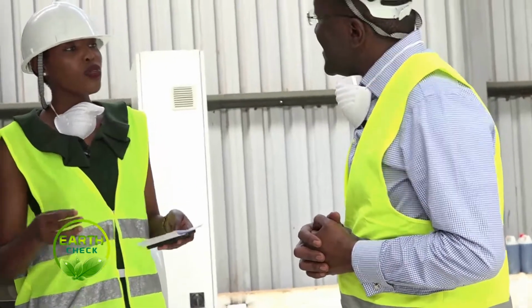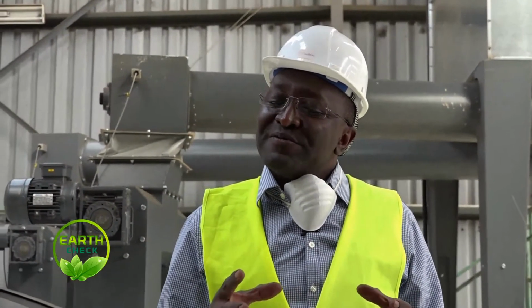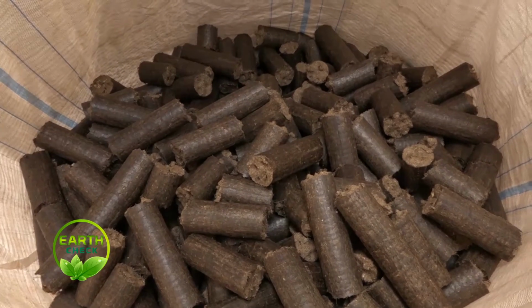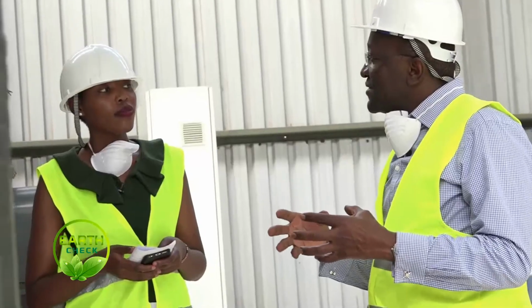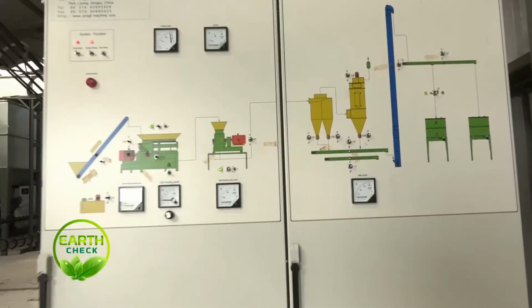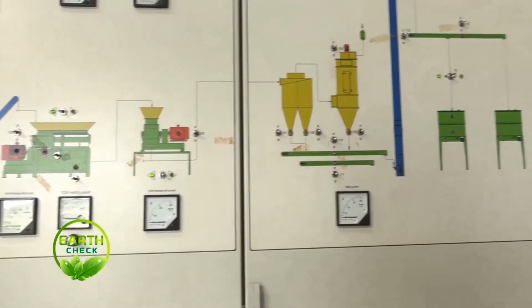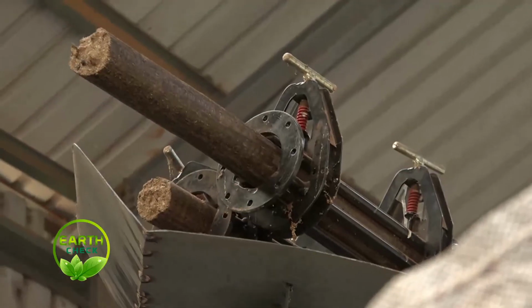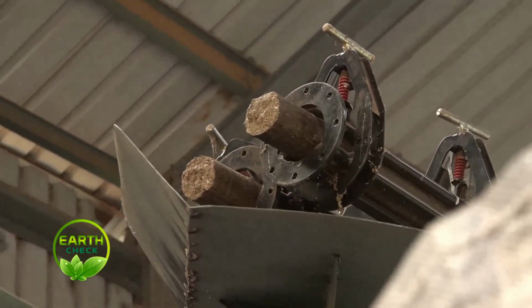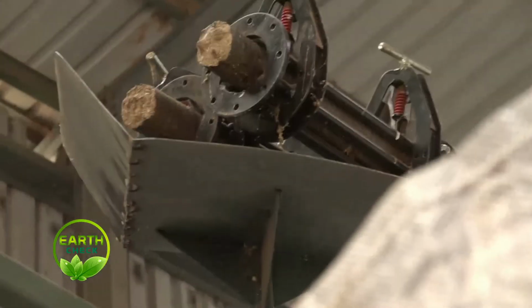Are there local ways in which you can make this briquette machine? Well, you can make briquettes out of any biomass material. You can simply dry it and compress it, and that will be a sort of briquette. It may not have the same burn qualities as the ones that we make here, but it would still be a briquette nonetheless. So any biomass can be used to make even the most simple kinds of briquettes.